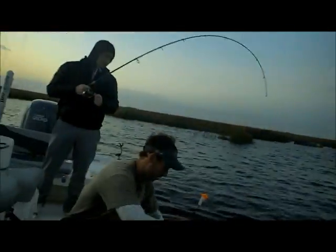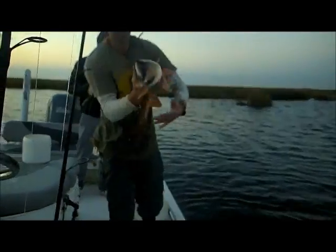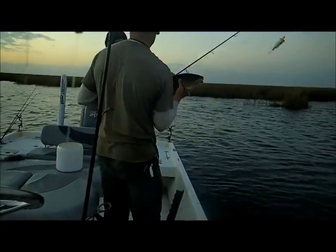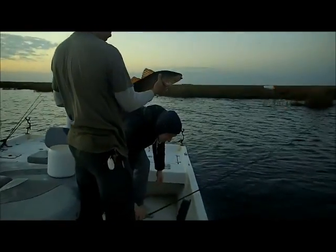Hold this one sec. I'm rolling a video. Oh, Mark, a beautiful fish. There we go. Way to go, Captain. Got us started. Whoa, man. Pretty redfish. Here's your fish, man. You just kind of cradle him like this. If you get a hand under his fins here, he's not going anywhere.